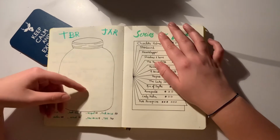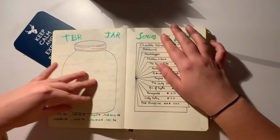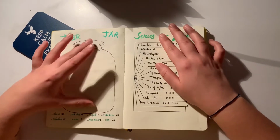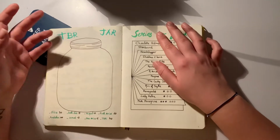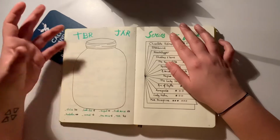I'm not sure how it's going to look inside the jar, and I'm not really sure how it's going to work throughout the year, but maybe I'm going to earn prizes or stuff like that. I'm not sure. We'll see. It might become clearer throughout the year or it might not.